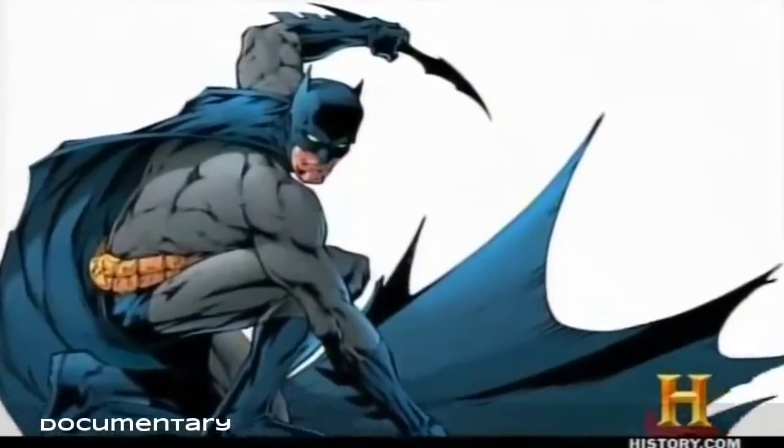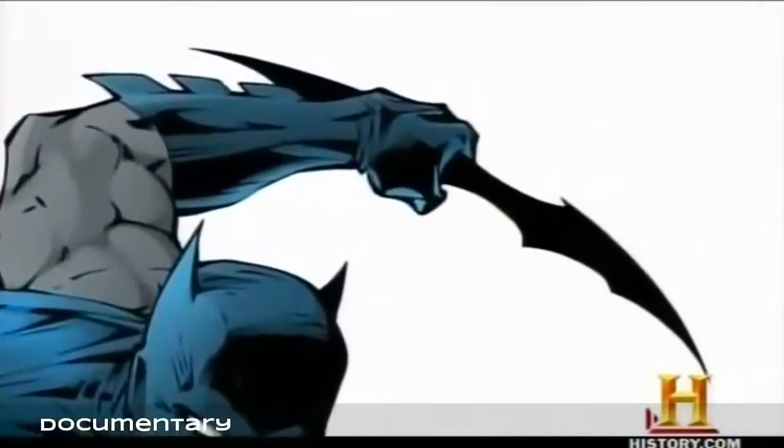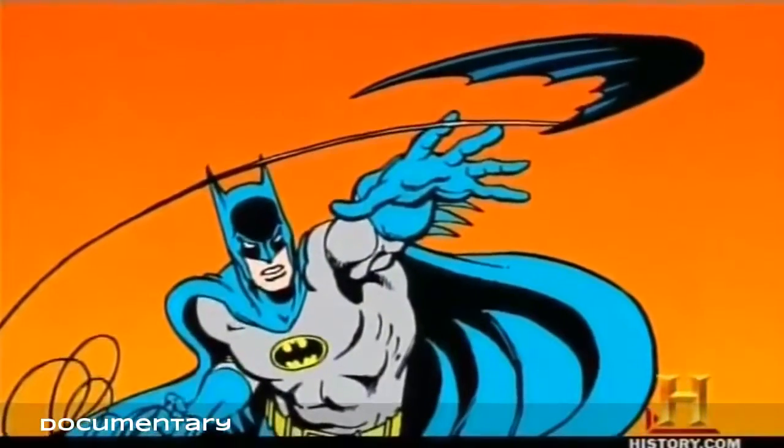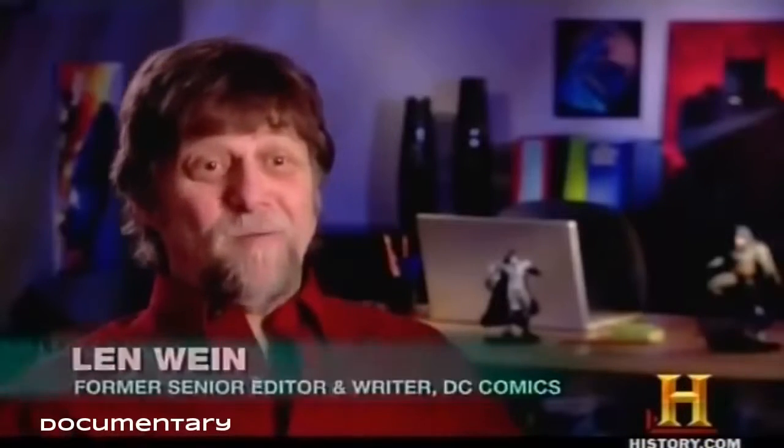A more unusual weapon is Batman's signature Batarang, the Dark Knight's version of a boomerang. The Batarang was always my favorite. I always thought that was the coolest. Every kid in their own home was sitting there trying to build their own Batarang and see if they work.